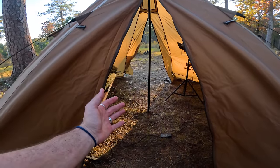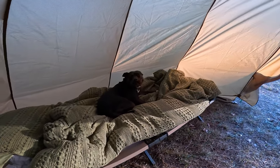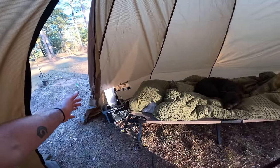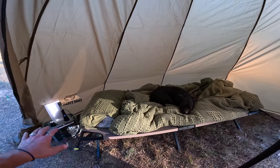All right, so here is home for the night. Oh, Millie, you found your bed? But we've got our bed here set up. I've got my two zippers open for some airflow right now. It's still a little hot in here, but when the sun goes down, it'll definitely cool off.